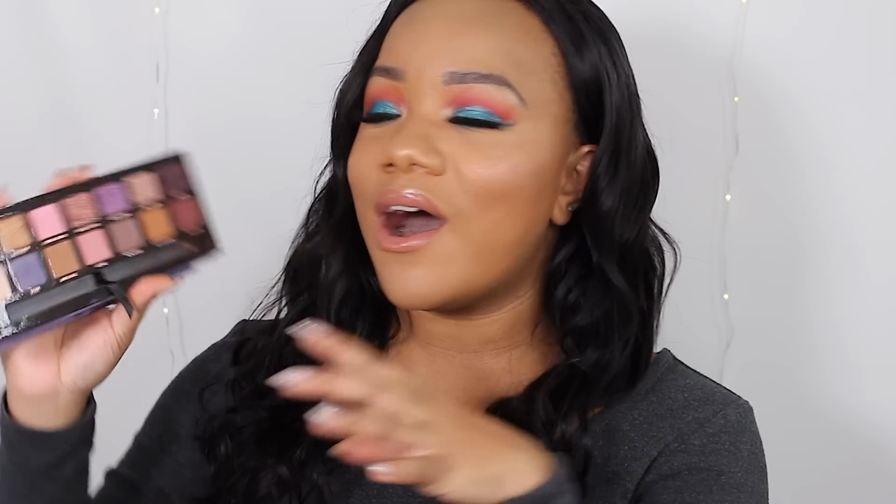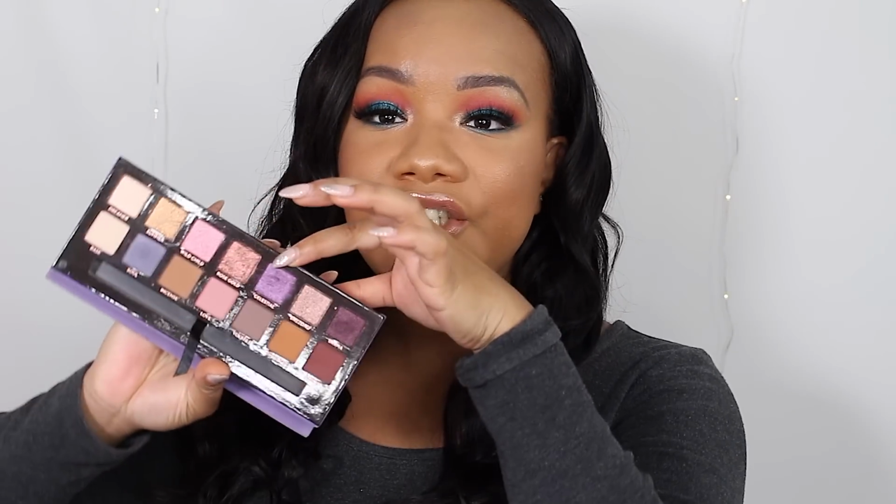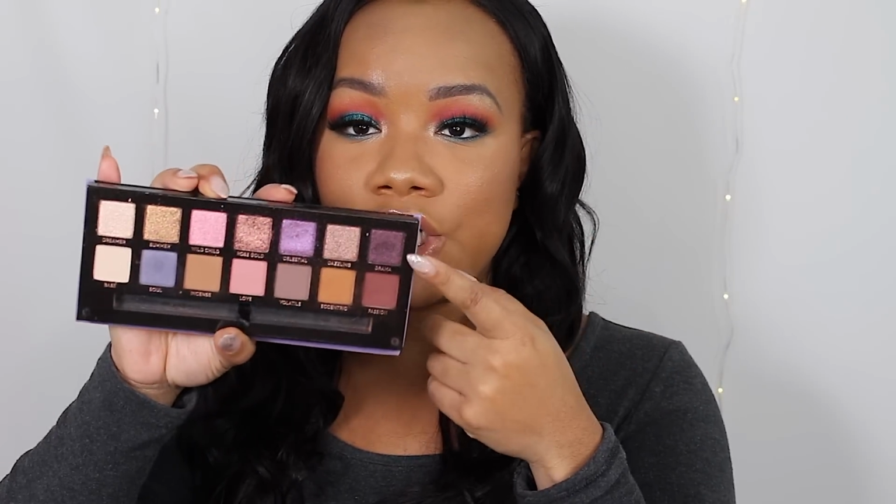And I am obsessed with this Celestial, is that how you say that? I'm obsessed with this purple shade right here. It is my favorite shade in the palette, and I just love the way purples look on my eyes. I love purples in general. And then this shade right here, Drama, that one is really gorgeous also.